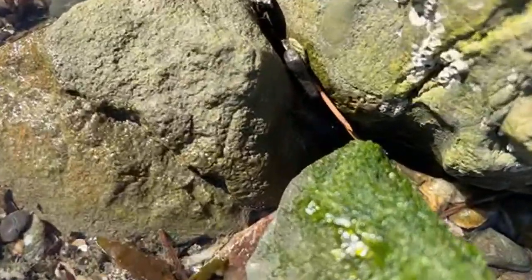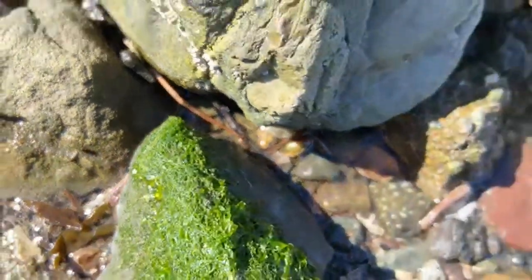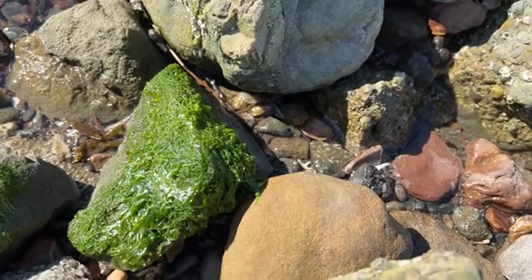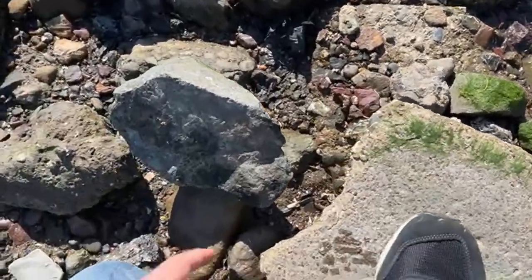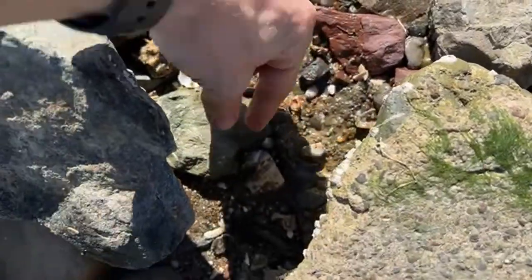Look at the isopod. Oh, where'd he go? There he is. Oh, there he went. Oh man, that's a cool little guy. Those things are ancient. They've been around for hundreds of millions of years, related to potato bugs and all that. But hey, look at this.